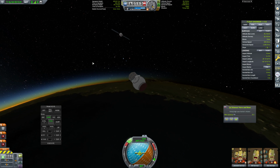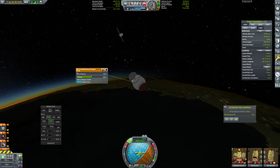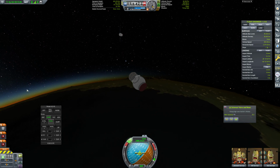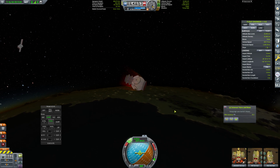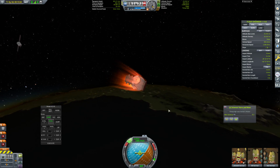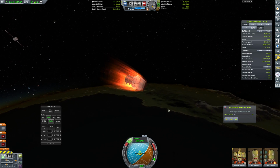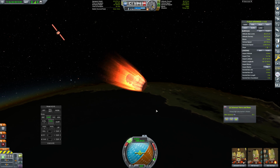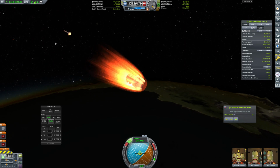We probably shouldn't have this here. We should be doing our parachutes first. Double checking that that's the drogue chute. Yes, it is. That looks solid. And we are currently still increasing our surface velocity. We should have a lot of drag here very shortly, though, for our mass. Okay, we are beginning to decelerate now, and we can see solar panels burning off up there. That is expected.